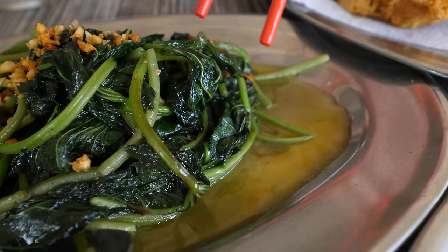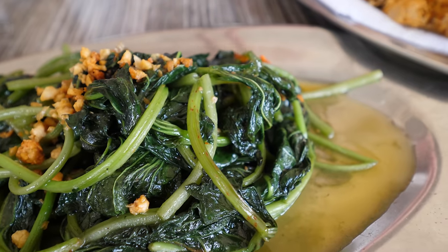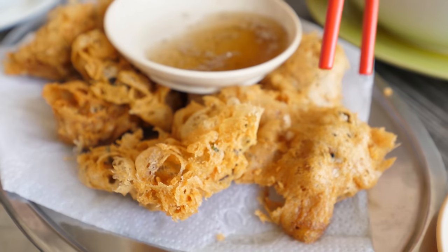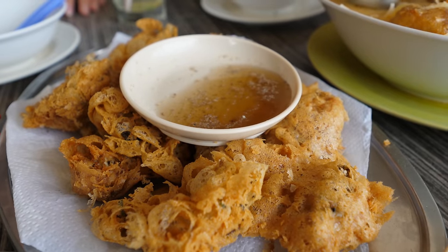Oh, beautiful. This is stir-fried sweet potato leaves garnished with some shallots. And then look at this over here, fried oysters. I think this is a fish sauce with some pepper and salt in there. Wow.